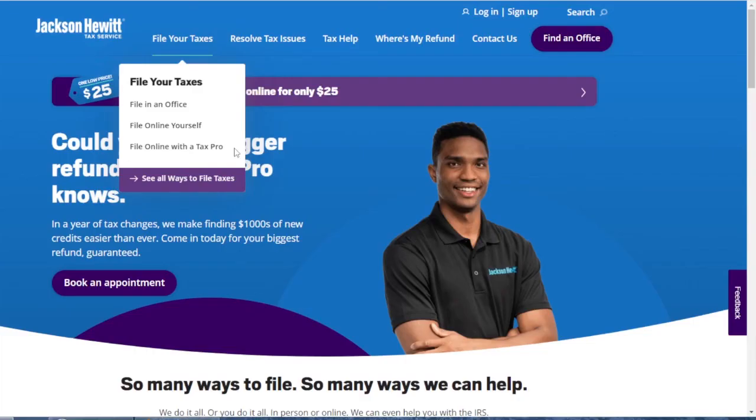And so, if you're comfortable just sending PDFs online, and you're able to scan in, they need your license and your social security card, but if you're comfortable doing that and you're comfortable with computers, I would say that filing online with Jackson Hewitt is a really positive experience for me. And I just want to say I'm not affiliated with them or anything. This was just my personal experience filing my taxes.